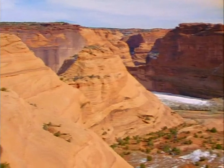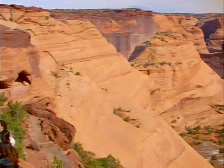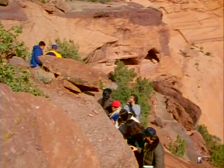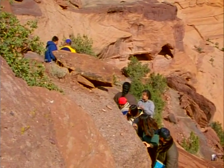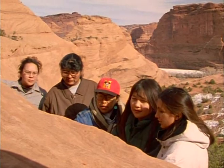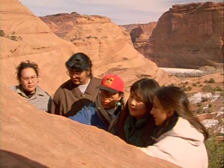In some areas of the Colorado Plateau, running water cuts steep canyons through solid sandstone. At Canyon de Chelly, geology students get a powerful lesson in the processes of canyon formation.